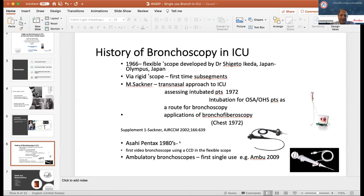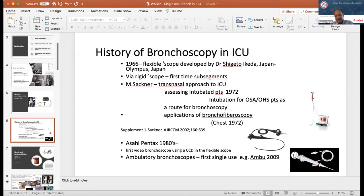And then it was in the 1980s that the first charge-coupled device was developed by Pentax, and effectively the first videoscope came into use. Ambu were the first company to produce a single-use bronchoscope in 2009, the aScope 1, and that has developed, as we will talk about later on, now into the aScope 5 high-definition, the latest generation of technology.